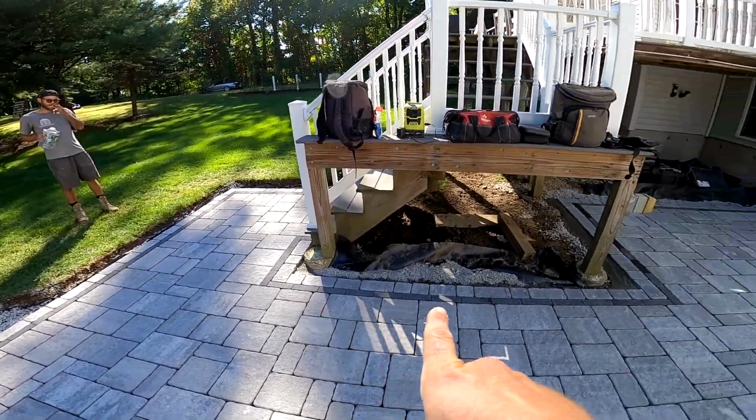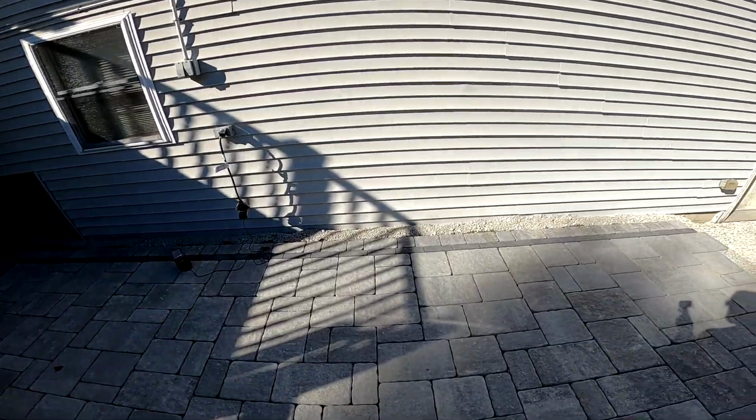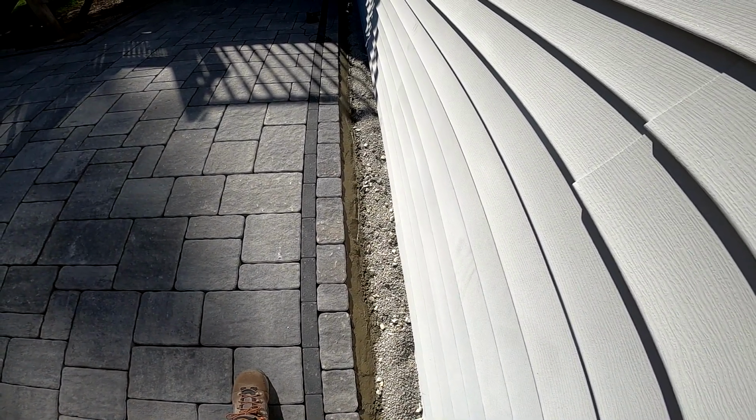But guess what? That was me that laid all this border, up to right there. Benny did the rest over here this morning. That's all concreted in as well. And we got about, I'm gonna measure that, but it's probably 8 to 10 inches like I said before.